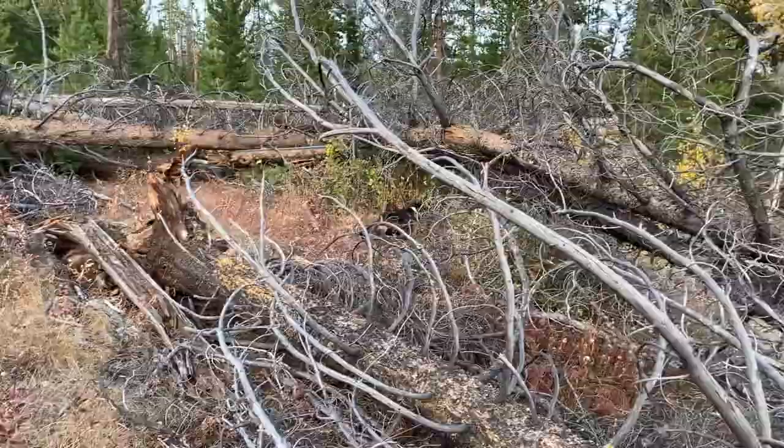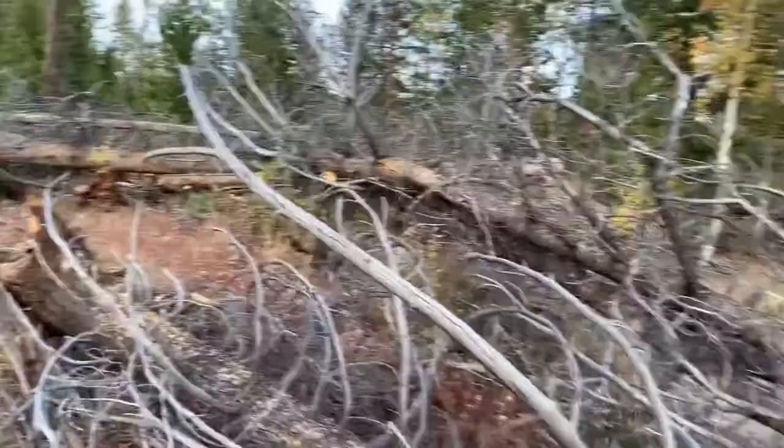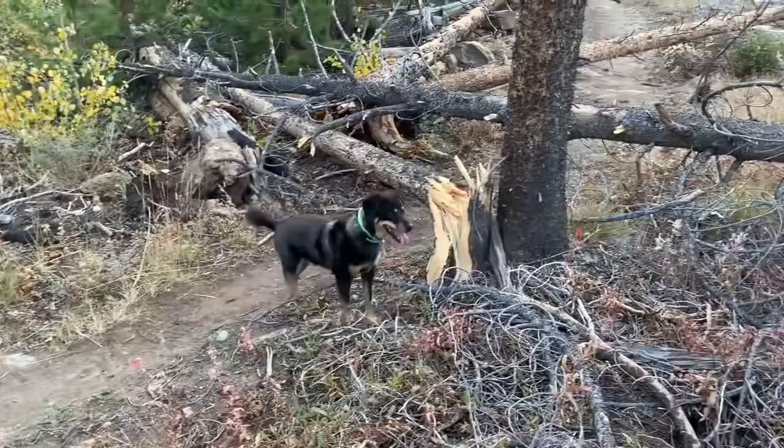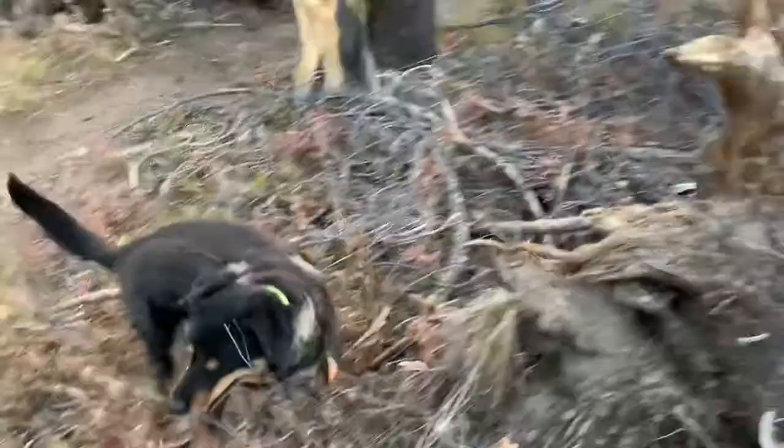Charlie thinks she's a squirrel hunter. I don't think she's ever caught a squirrel in her life. Charlie, where's the squirrel? Go get it. Where'd it go? Where is it, huh? You don't know.